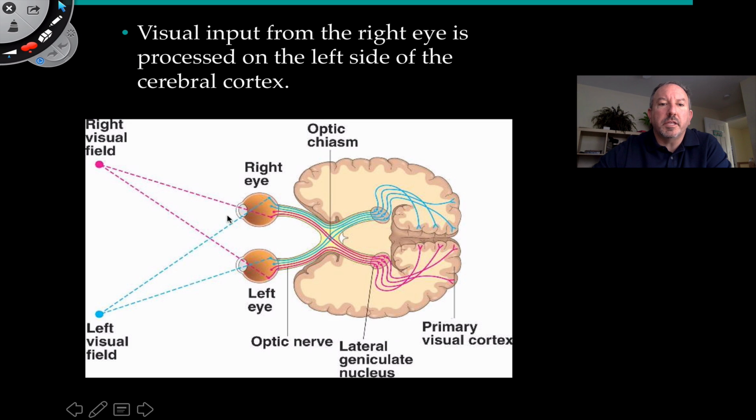Like, for example, you have a right eye and a left eye. So an image coming in being picked up from the right side, in other words, the right visual field, is then being picked up by the retina of the eye and then brought back by the optic nerve. And then there's sort of a little crossover right here. There's an optic chiasm that occurs, and this allows for images from the right side to be picked up over here on the left hemisphere, and in particular on the back part, which is where the primary visual cortex is being picked up back here.